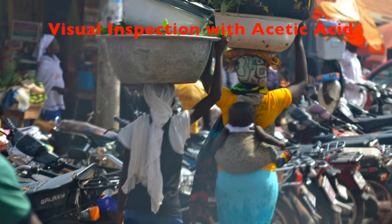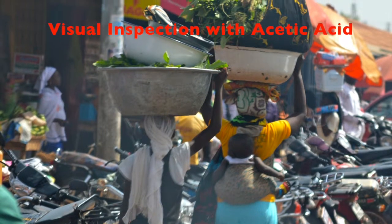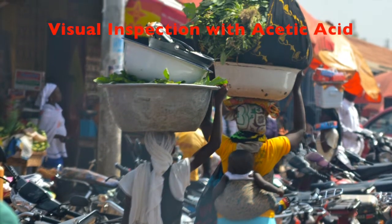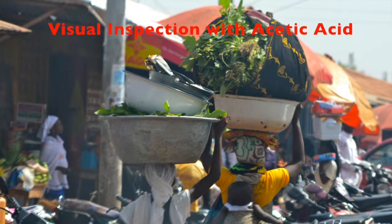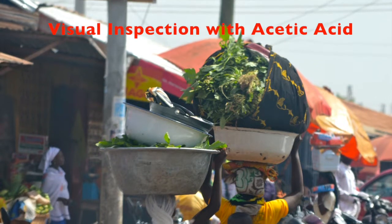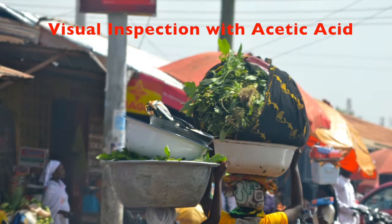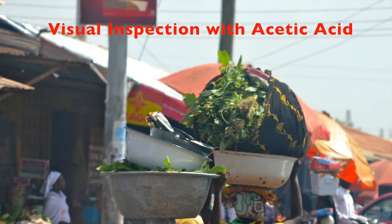The Pap smear, which is the most common screening method in the US, is expensive and ill-suited for countries like Ghana. But there's an alternative method called visual inspection with acetic acid, or VIA. Instead of depending on a lab to interpret the examination results, as is necessary in a Pap smear, VIA results can be interpreted during the examination.